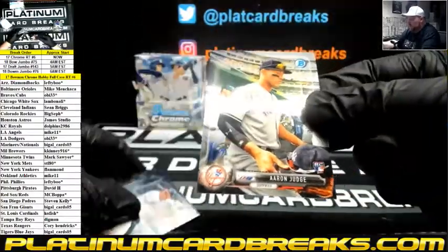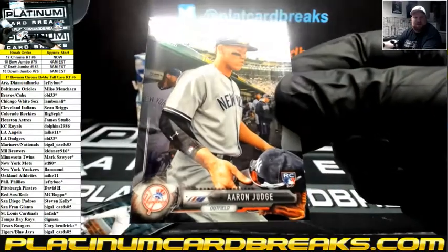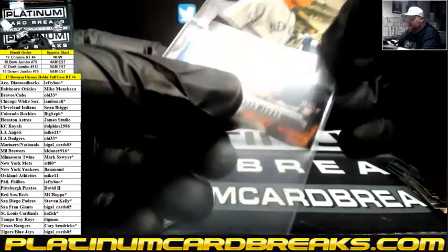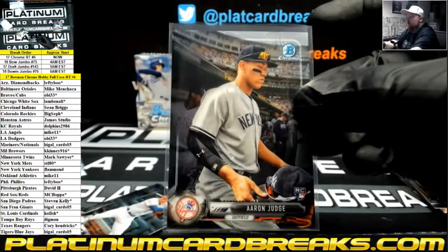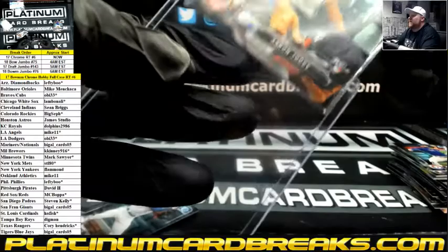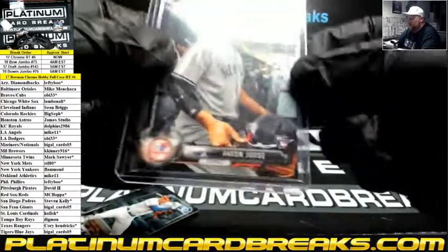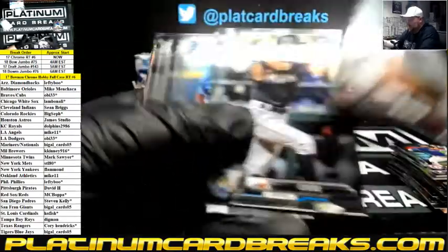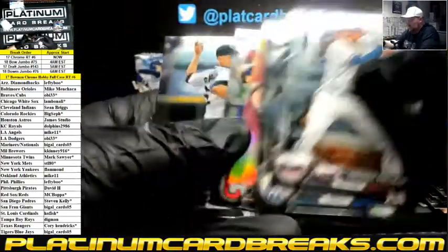Wow, there's a good one right there. Aaron Judge photo variation for the Yanks. Sick. Last year, when this stuff came out, this was like a $50 card, or maybe even more than that. I don't know what it's worth now, but that's a nice one for the Yankees. Rare pull, too.